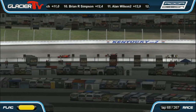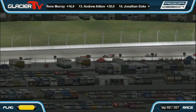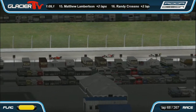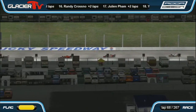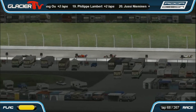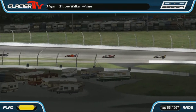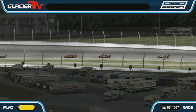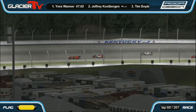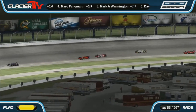So from this round of pit stops under our 4th caution of the day, Yves Runner takes the lead from Jeffrey Kohlbergen. Mark Fangman loses a position to Tim Doyle, as well as Mark Warmington losing a position. So I believe your top 5, once it settles itself down, will be Yves Runner, and then Jeffrey Kohlbergen, Tim Doyle, Mark Fangman, and Mark Warmington. Yep, we'll round out your top 5 with Dave Jinks in 6th. John Ailes in 7th, Giorgio Ponte 8th, Danny Engine 9th, Alan Wilson rounding up your top 10. Rennie Murray gained nothing on pit road. I believe that Brian Simpson lost himself 1 position as well.